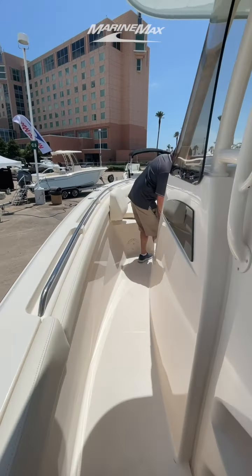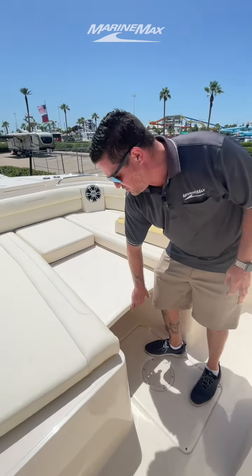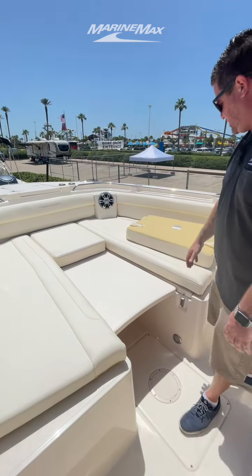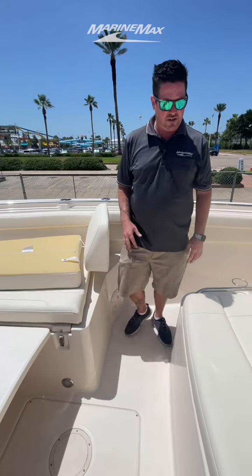Moving forward, we have this huge sun platform area. We haven't launched the boat yet, so all the cushions are kind of out, which is kind of a good thing. So this is removable. This piece stays in there, but it also flips up, so you can get easy access to your windlass controls up there. You have your backrest that folds out of the way, but also fold there, so you can get to your backrest right here.